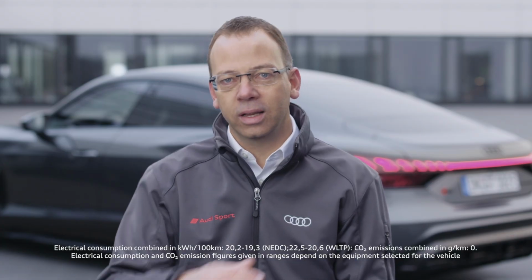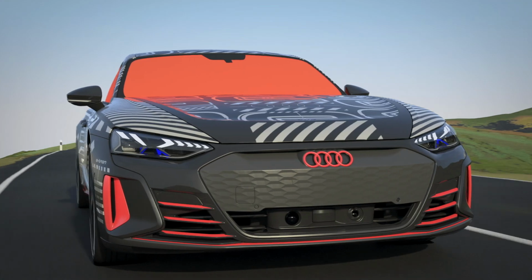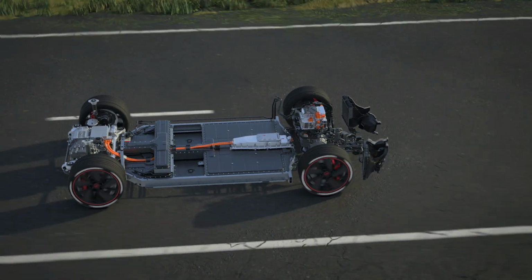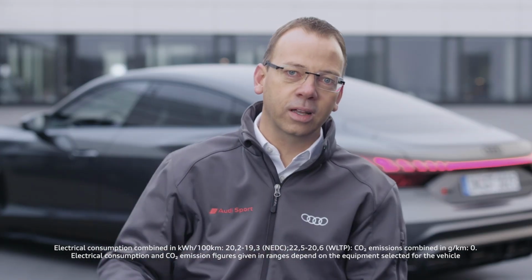Let me give you an example. We have a very large battery that we have to accommodate, which we want to place very deep in the vehicle floor in order to keep the center of gravity low. In this vehicle, we have come up with a concept where there is a recess at the bottom of the battery where the feet go. So we were able to develop the overall ergonomics of the vehicle, despite the battery at the bottom and a flat roof line.